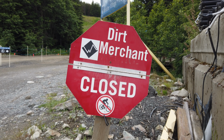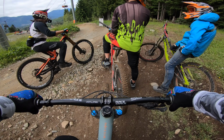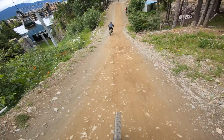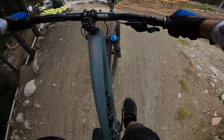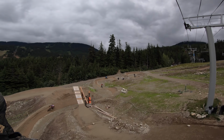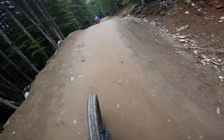But the following morning, the trail was closed. Temporary closures are normal at any bike park, so we linked up with some friends and ran warm-up laps to wait it out. But as the day wore on, Dirt Merchant remained closed, and I started getting anxious. Anxiety led to distraction, which led to bad riding.